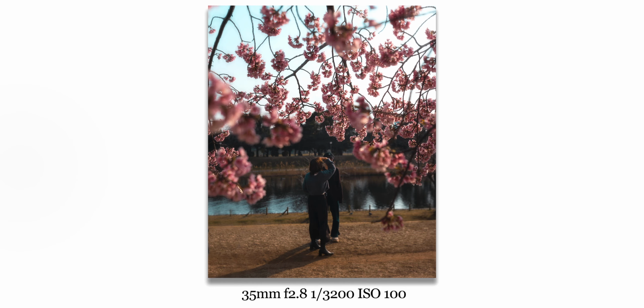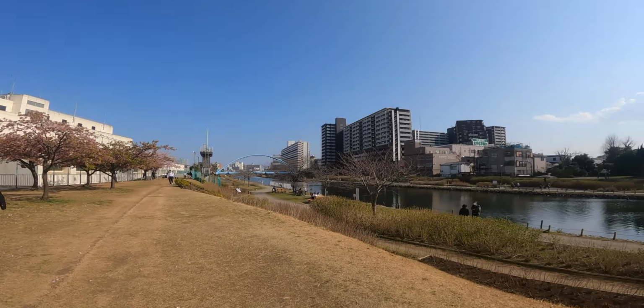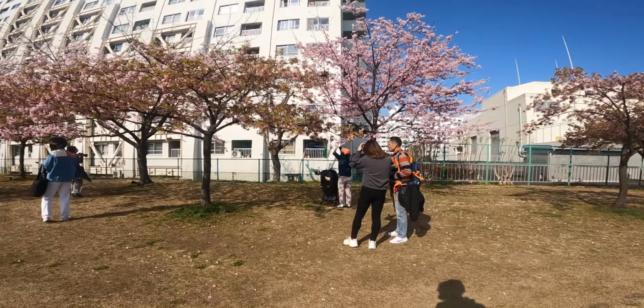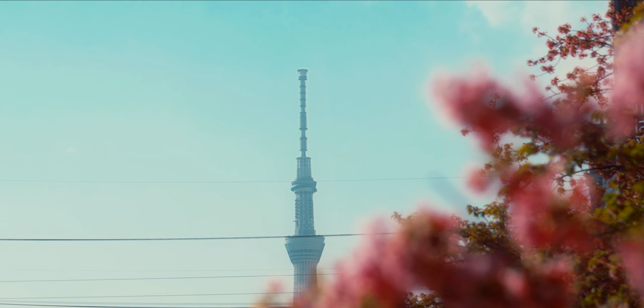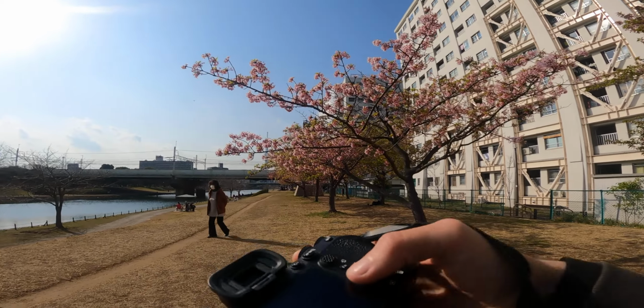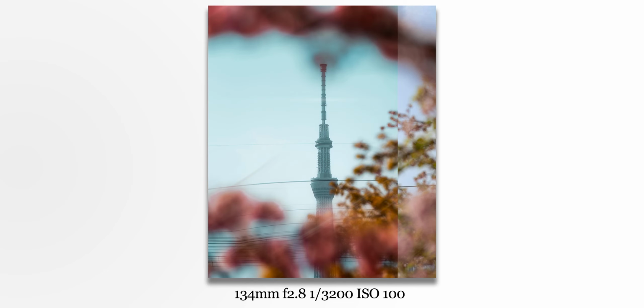These are really cool. Should we go for a classic Sakura and Tokyo Sky Tree shot? I think so. But don't know that I have the right one to do that. Probably do. Okay, this will do. This is a bit of a lackluster shot, but what are you gonna do?